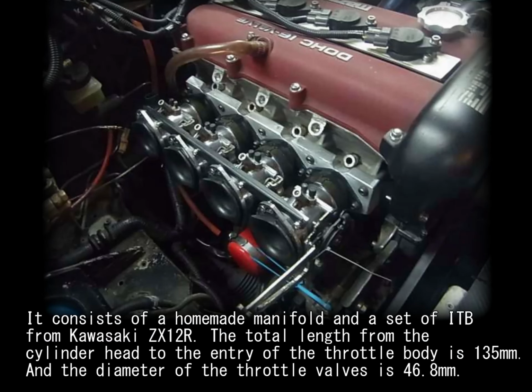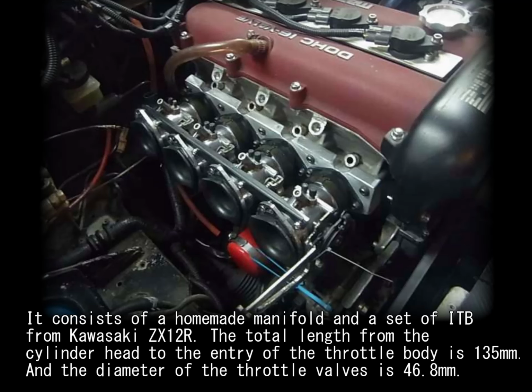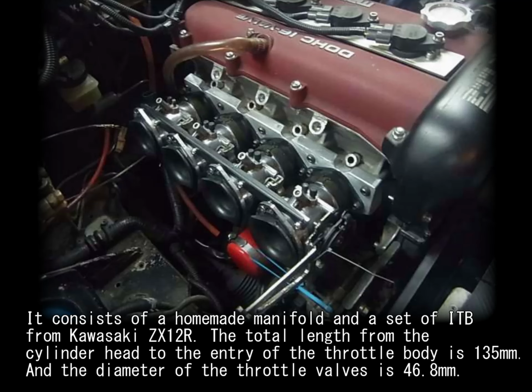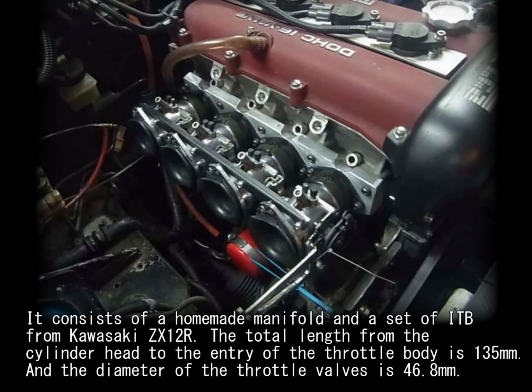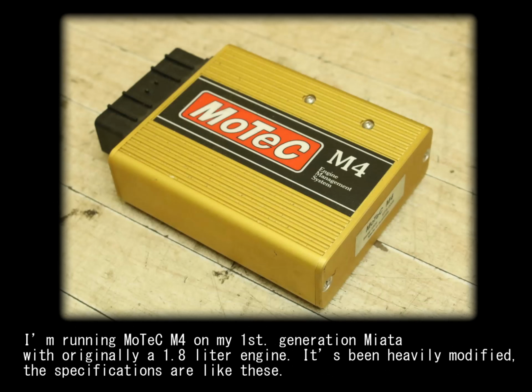It consists of a homemade manifold and a set of ITB from Kawasaki ZX12R. The total length from the cylinder head to the entry of the throttle body is 135 millimeters. And the diameter of the throttle's valves is 46.8 millimeters.